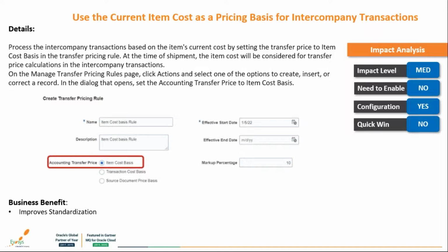And the impact analysis. This is a medium impact level. No need to enable this particular feature. There's some configuration which will be required, and this is not a quick win.